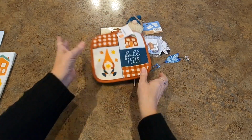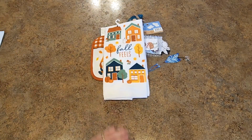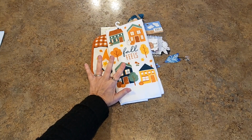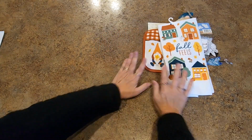Who doesn't need a pot holder? But if you get that, then you should have the matching towel to go with it, right? I mean, I always put out towels and pot holders for all the seasons, all the holidays. I have a good time with it. So that's the little stuff.